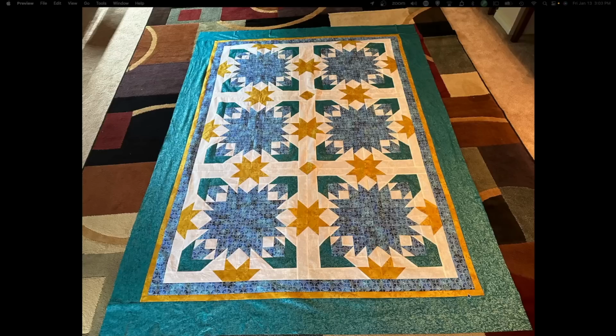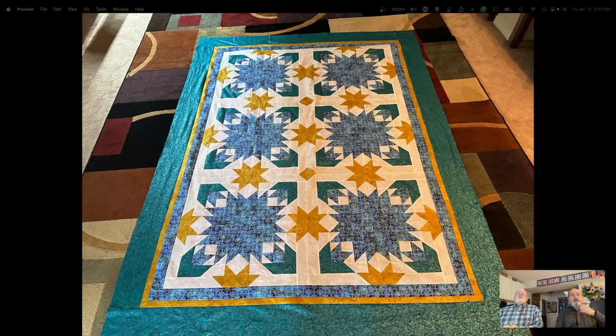Okay, let's jump right in here, because this is going to become a bit of a whiny session today. So let's see what I've been working on. And I just finished this. This is Stars of Wonder, and it's the one that I've been working on over the last couple of months.